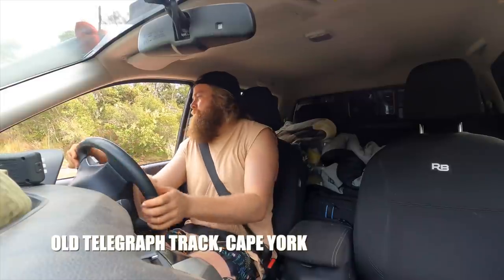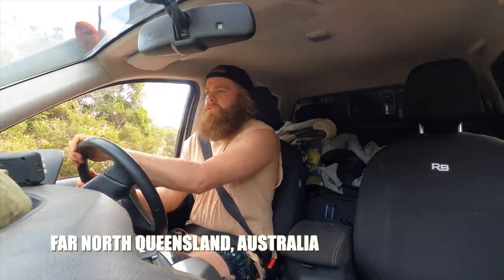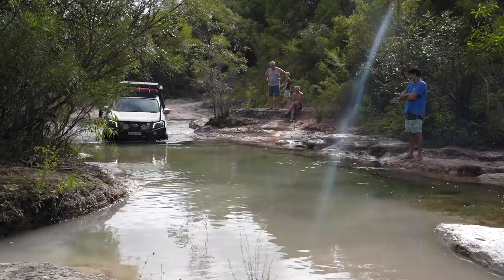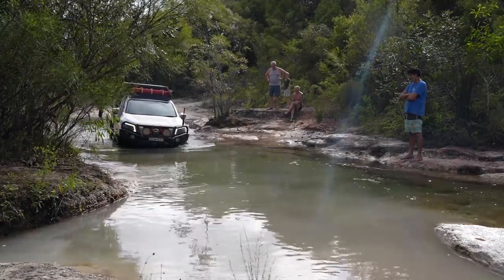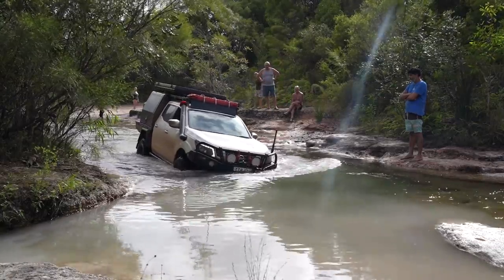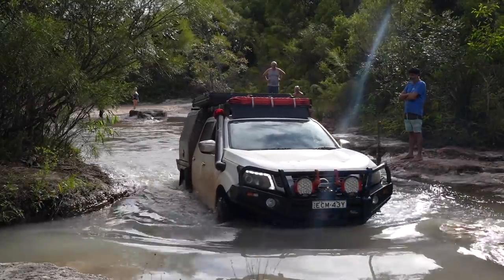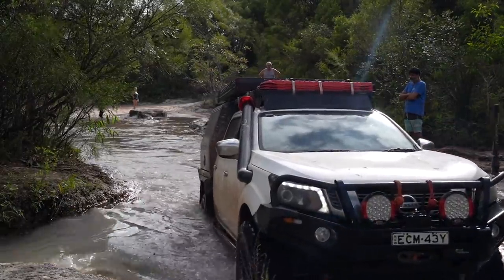Alright, packed up camp, first crossing of the day, which is this creek we're camped on. There's a few options. We're going sort of like the deeper one but also the smoother one. Just take it nice and slow through all this stuff, there's no need to panic and speed through it. As usual, you've got a whole crowd watching you at every crossing.